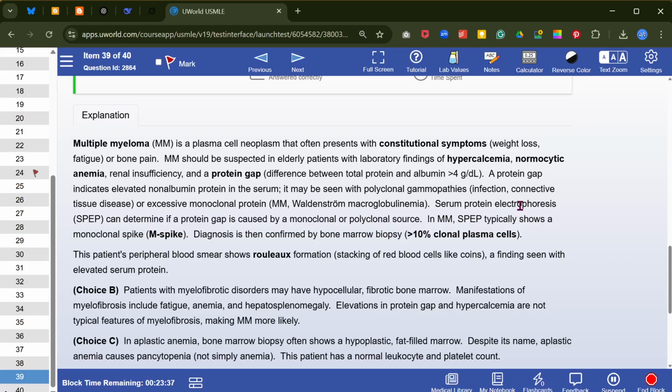These patients' peripheral blood smear shows rouleaux formation, stacking of the red blood cells like coils, and the finding is due to elevated serum protein.